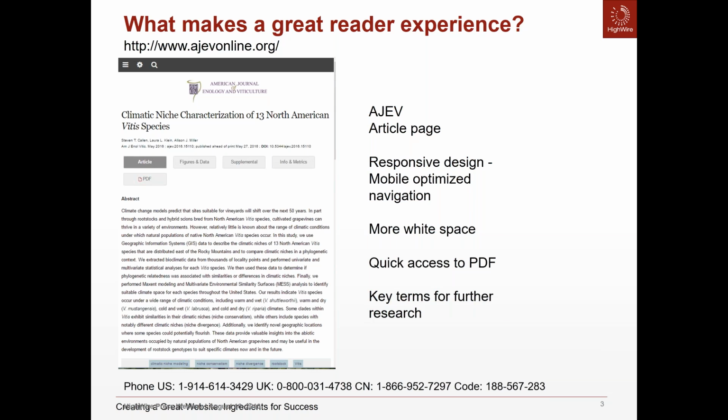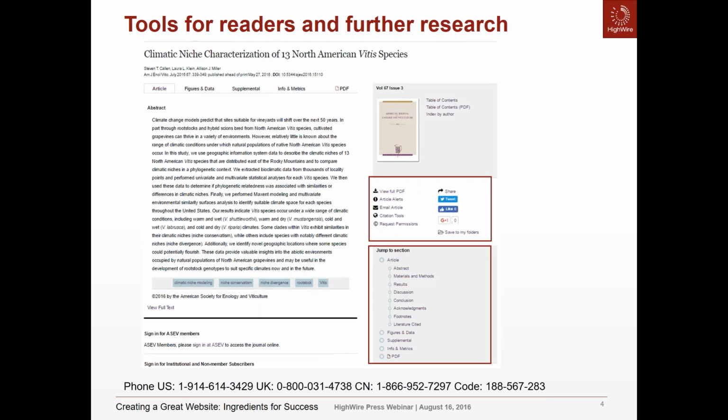Okay, so going to the desktop view of an article here, you can see that there's a number of reader resources featured on the right. Raquel, what do you like about this view? Well, my personal favorite is you can see on the right side, the Jump To section.